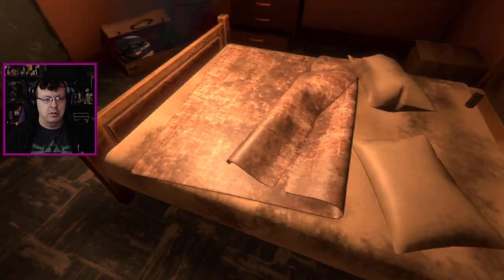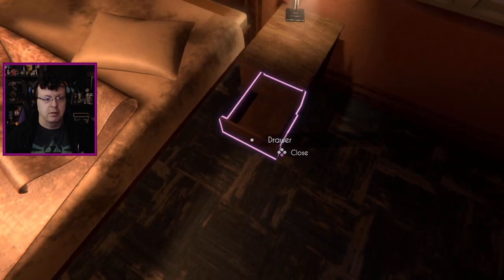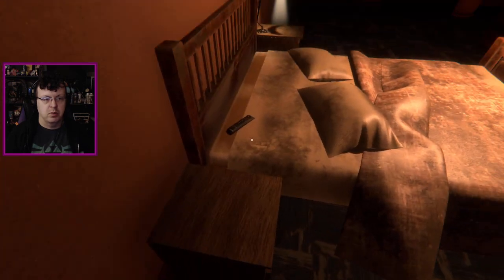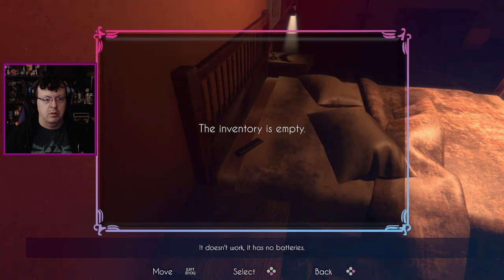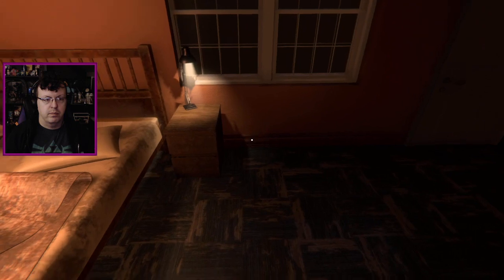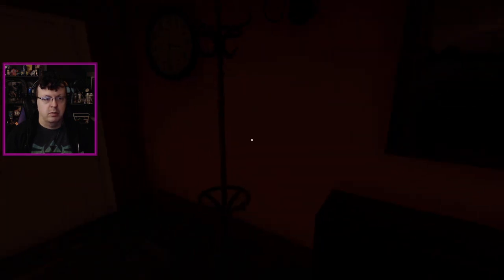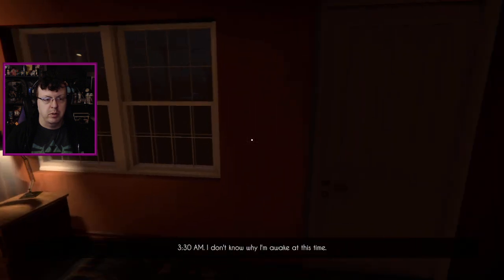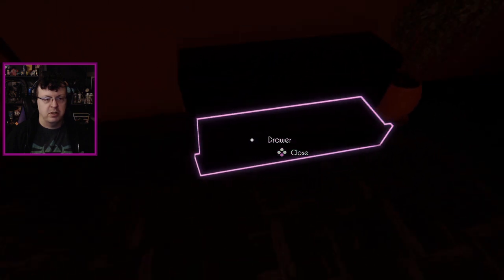Or can we move the sheet? So I thought something flickered when we hovered over it. Might have just been a visual glitch. Alright, oh. Alright, my best guess is, oh, do we need a lamp? No. 3:30 a.m. I don't know why I'm awake at this time. Me asking that question every damn day.